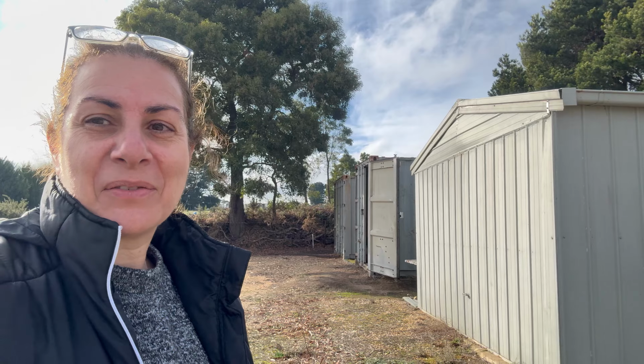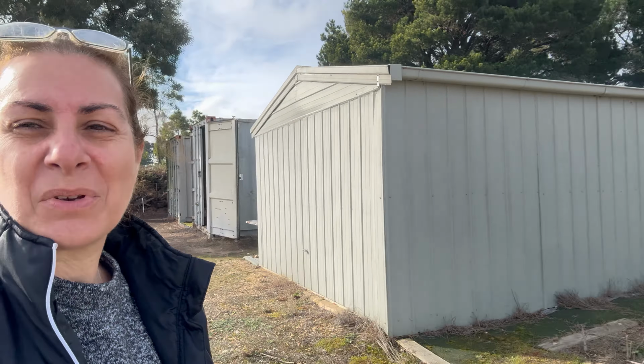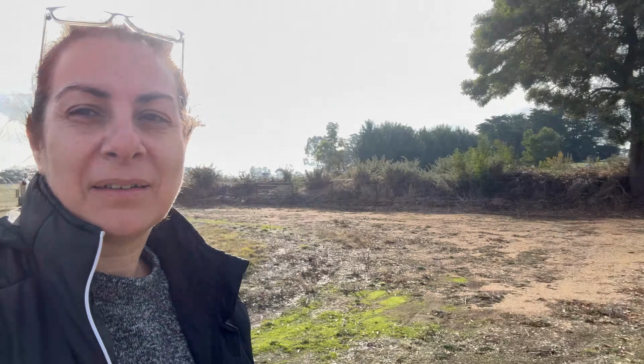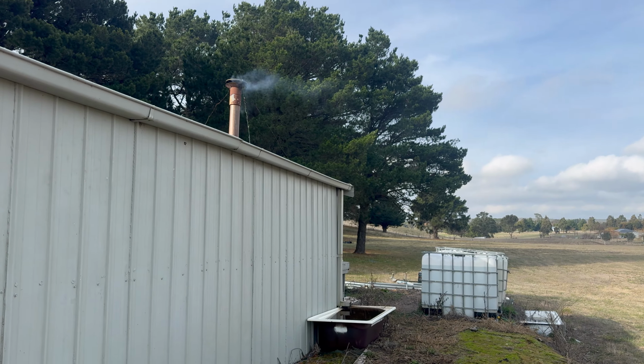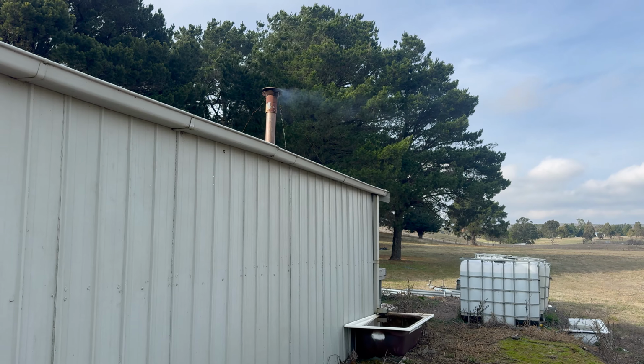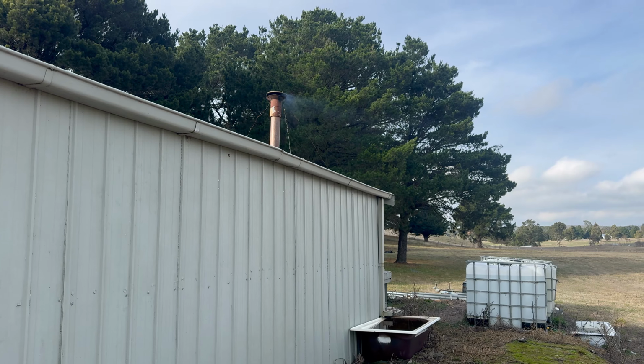Hopefully we don't smoke ourselves out, because we've never used it before, so I don't know if the chimney is blocked. Doesn't look like the smoke's coming out of the chimney. Looks like it's coming from the shed door. Let's go have a look. Now it's working because he lifted the little top lid. The Chinaman's hat must have been closed, which makes sense.